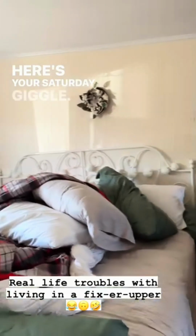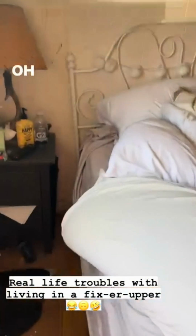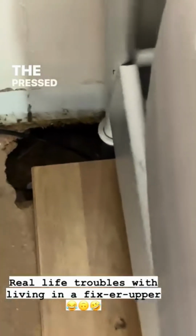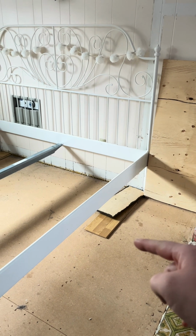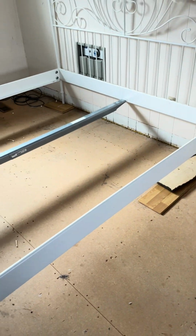Here's your Saturday giggle. Notice the bed frame's crooked. It ain't from what you might be thinking. Oh, no. The bed falls through the floor every now and again. The pressed wood floor was giving out. Mark's gonna rip up 4 feet of floor across. That'll be nice to have a little bit of subfloor redone.